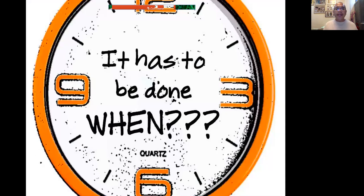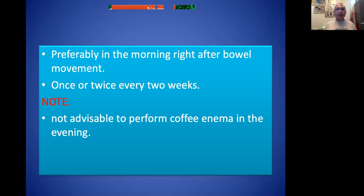When does it have to be done? The best time to do it is after you poo in the morning, not at nighttime, because if you do it at nighttime, you might have a hard time sleeping because of the coffee effect. So it is preferably done in the morning, right after bowel movement. As a general detoxification procedure, you can do it once or twice every 2 weeks. But for those who are more toxic, for those who have more pronounced disease manifestations of toxicity, we advise them to do the coffee enema at least twice a week.